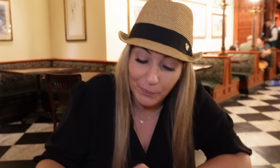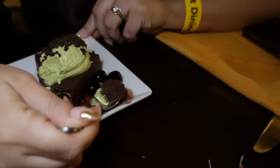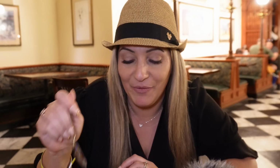This tastes like straight fudge. It doesn't taste like cake. It's very fudgy and dark. Mixing a little bit of that cherry juice with the chocolate and the pistachio. I'm going 8. Wow. Have you given anything, except for the meatballs, have you given anything less than an 8? I don't know. Probably not. I'm a fan.